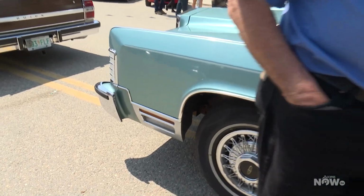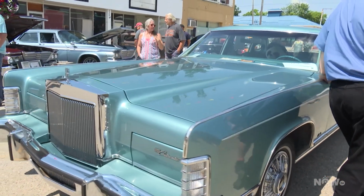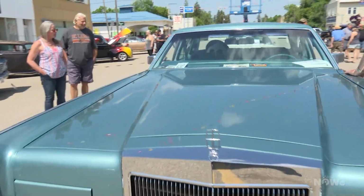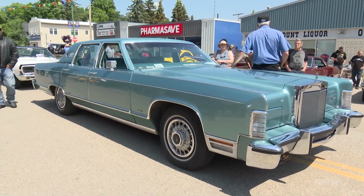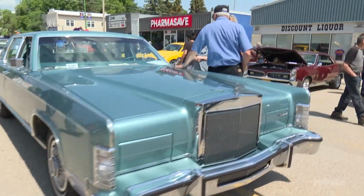Well, we bought it 5 years ago at a public auction. At a public auction? Yes, and it had less than 69,000 kilometers on it. Really? It hasn't got quite 80,000 on it right now. It's the last year that they made them this size, and it's the first year that they didn't put the 460 motor in it. So it's got a 400 motor in it. Oh, so they scaled back a little bit, trying to do a little economy thing?